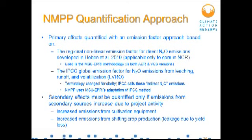Then the other primary emissions in this protocol are the leaching, runoff, and volatilization emissions. In the IPCC terminology, this is referred to as indirect N2O emissions.